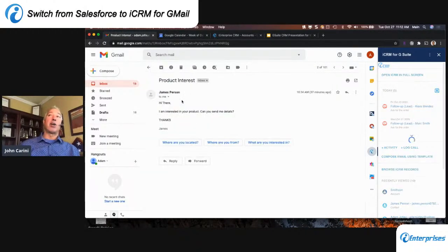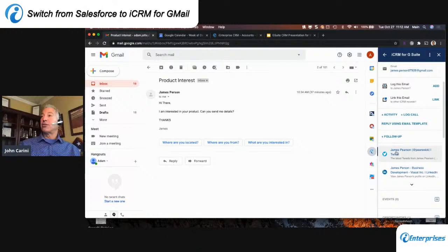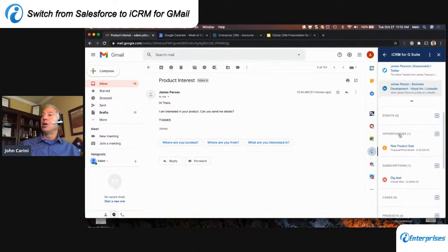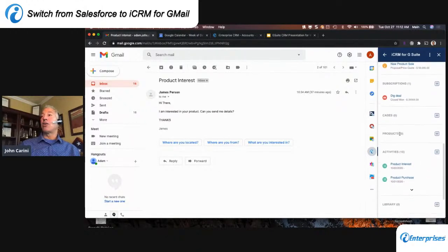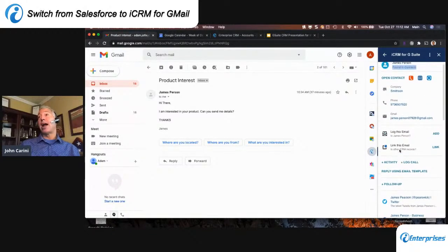So if I open a message from James Person, you'll see my sidebar here on the right side refreshes, and it's actually detected that James exists in the contacts of iCRM. So it's a contact in iCRM, and James works for Smithson. And here's James's phone number, which I can click to dial, by the way, and James's email. And if I scroll down, it actually surfaces social media details like LinkedIn profile for James, which I can just click and view, and then any opportunities and other items, including other emails that I've sent and received from James that are already tracked in iCRM.